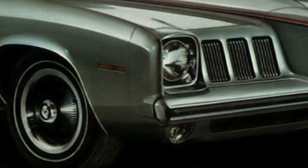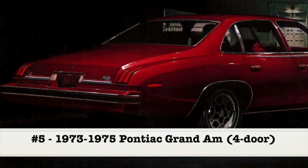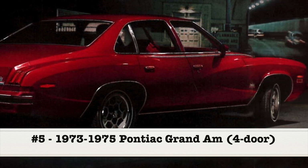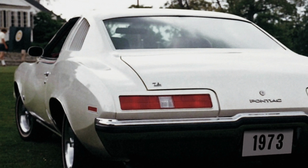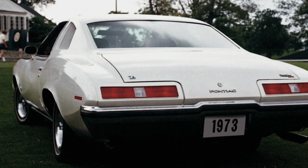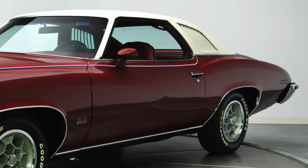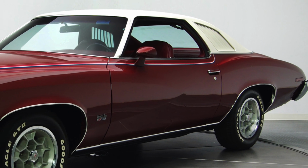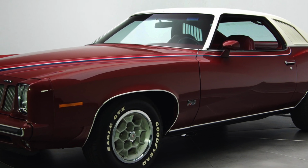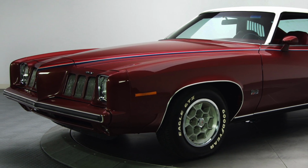Here's the list of the top 5 that were ugly, yet fun cars. Number 5. 1973 to 1975 Pontiac Grand Am, 4-door. When Pontiac released the all-new Grand Am for the 1973 model year, Pontiac had officially created its first version of the European touring car. It was considerably bigger in size than most European touring cars, but it had the handling and road manners close to these European touring cars when compared to most American cars at the time.